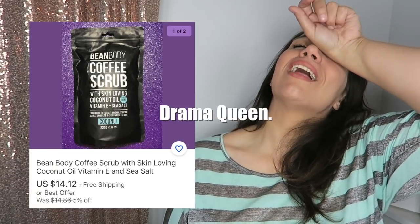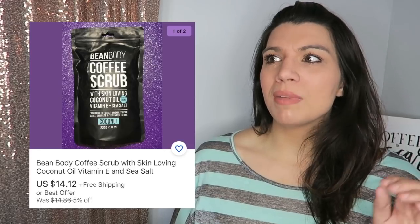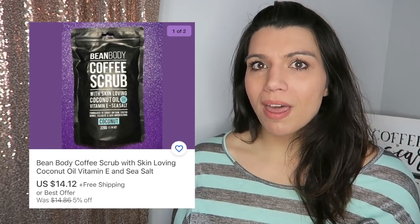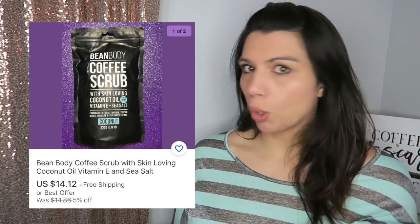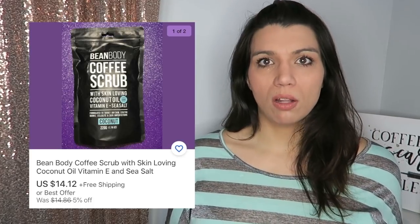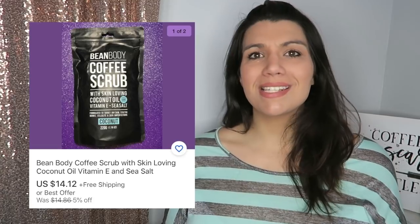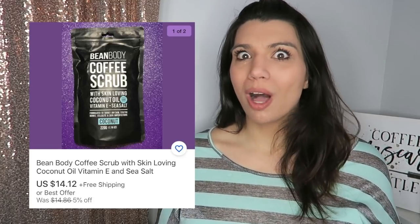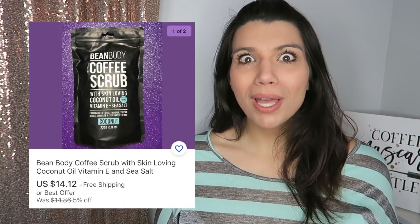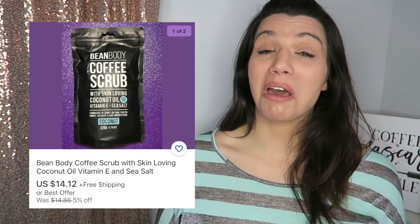Oh my God, the coffee bean scrub. So it's a coconut oil, vitamin E, and sea salt coffee scrub. I had it on Amazon for a few months. It wouldn't sell. So I brought it out of Amazon and decided to put it on eBay, and it still won't sell. So the price point might be a little high. Maybe I'll go in and drop it, but still, who doesn't want to rub a combination of coffee and coconut oil all over their body? Am I the only one? Can't be the only one. I'd probably take a bath in coffee, so I'm probably not a very good judge.